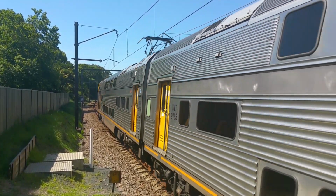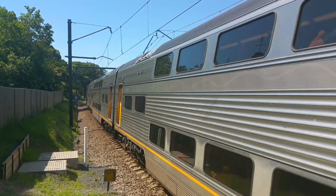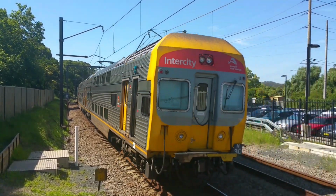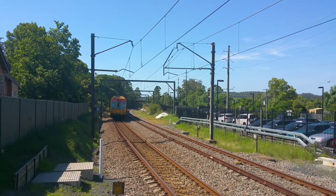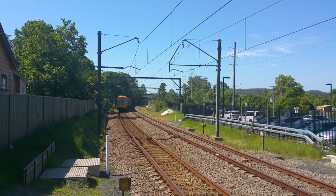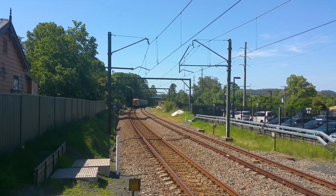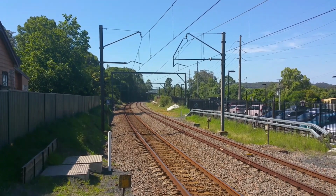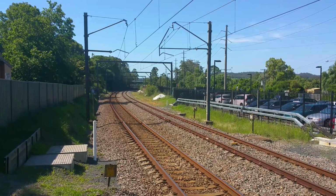And we got a VSAT passing platform number 2, leading half V10. Trailing half V1. And some freight passing. The leading loco is NR102, then NR91, and G526.